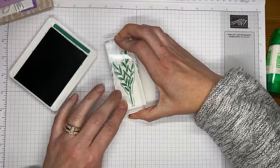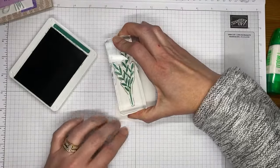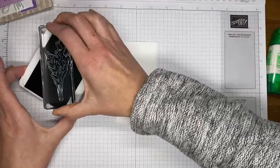So, all right, I'm going to stamp that here on the piece of basic white cardstock. Again, I'm using shaded spruce ink.